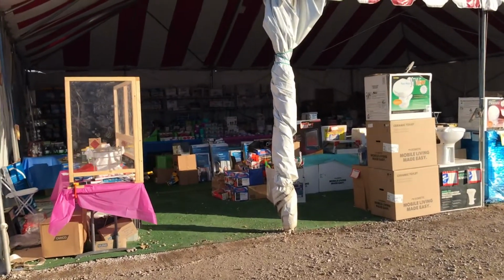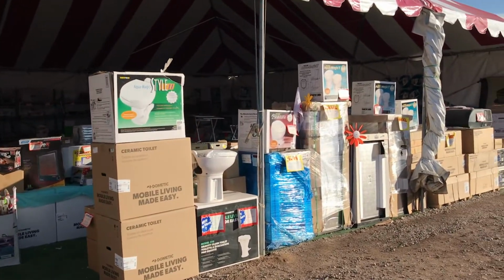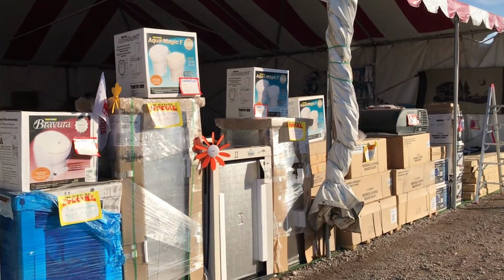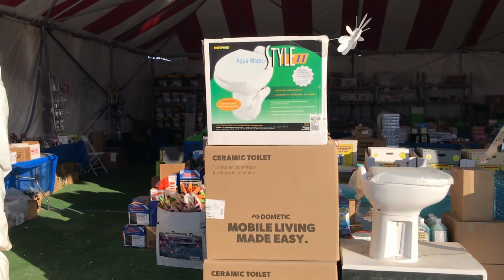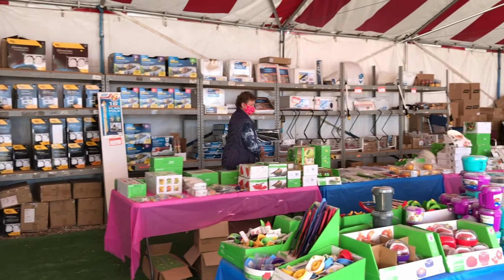One of the things that's really nice about the RV show in general is it's a lot of RV products, a lot of things that you don't necessarily see anywhere else. And so you can go into these big tents and just browse around and hopefully find something that is unique. So you see in here we have all kinds of different RV things.